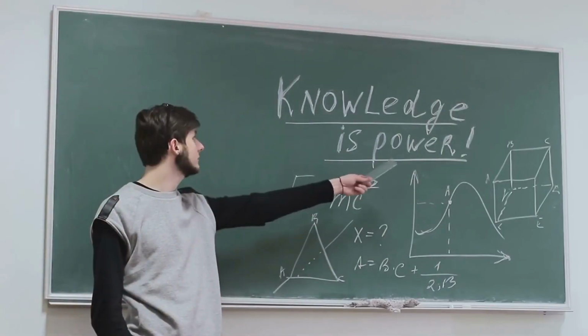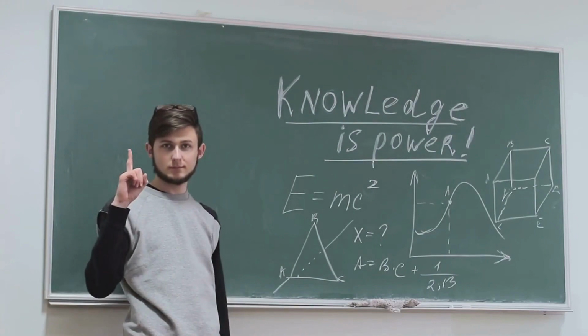Remember, knowledge is power, especially when it comes to your finances. Stay savvy.